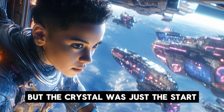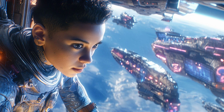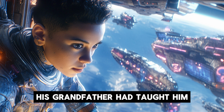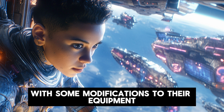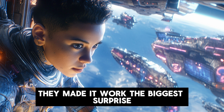But the crystal was just the start. The hull damage revealed more challenges. The alien metal had properties that made standard welding impossible. Tom found the answer in an old technique his grandfather had taught him for working with difficult metals: heat the surrounding area, not just the weld point. With some modifications to their equipment and careful temperature control, they made it work.